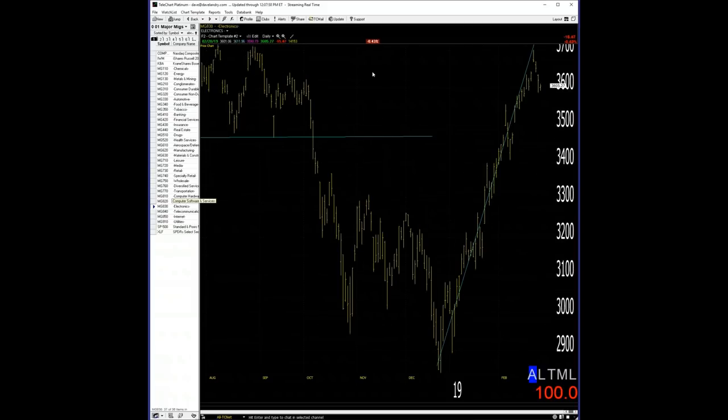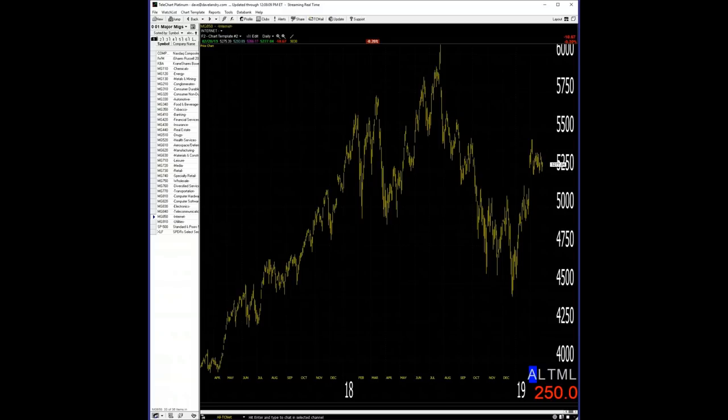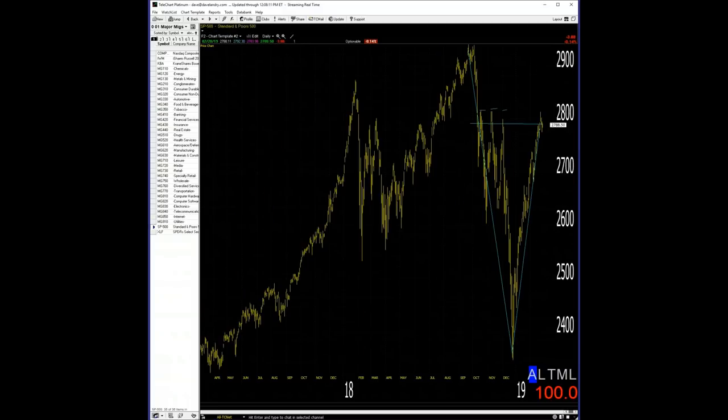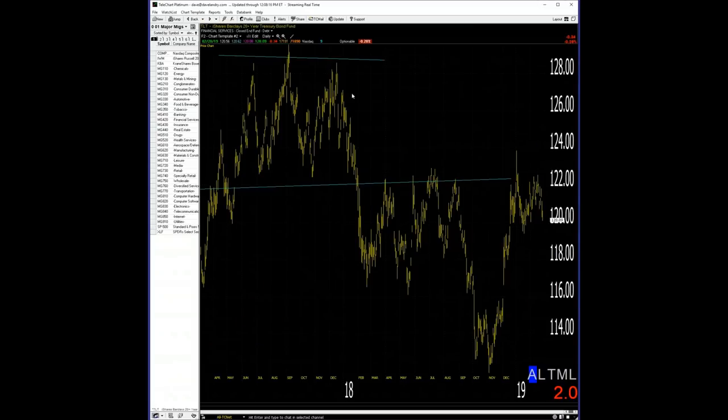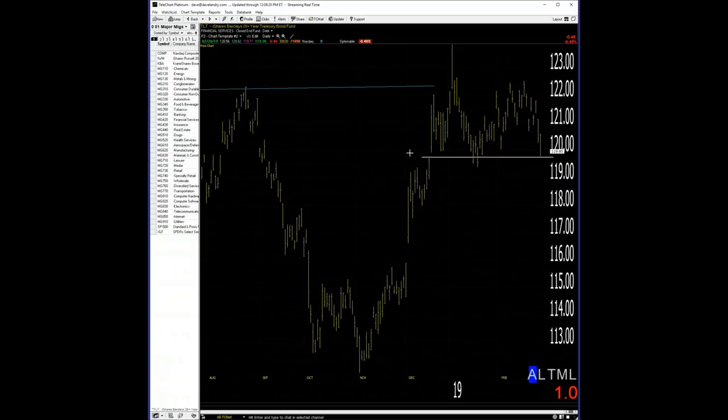Let's take a look at the semis. Semis are looking pretty darn good in here. Somehow they've managed to get through all this overhead supply. So the next leg here will be crucial. Big fan of the semis following along with the overall market for a little confirmation. Let's take a look at bonds real quick. You notice utilities just banging out new highs. Really not a whole lot to talk about in bonds. Kind of all over the place, beginning to weaken a little bit in here as of late.